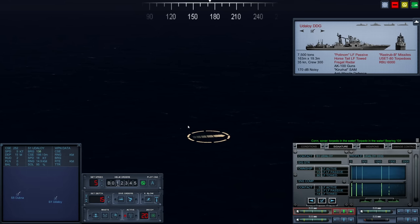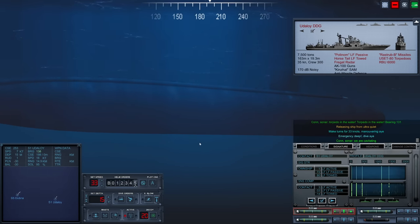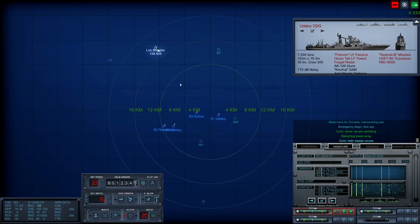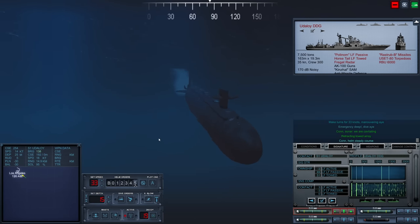Con sonar, torpedo in water. Torpedo in the water. Bearing full ahead flank. Emergency deep. Retracting the thin-line array. We have been detected. Steady course. Torpedo has acquired me.